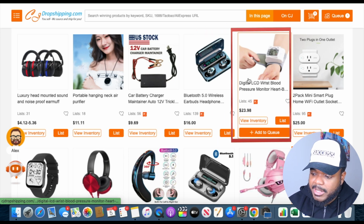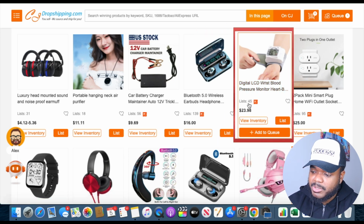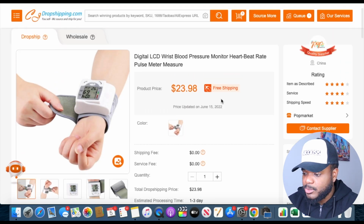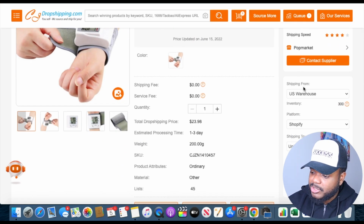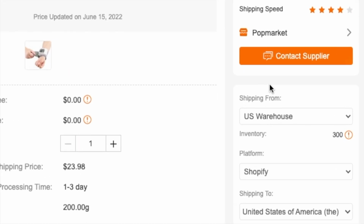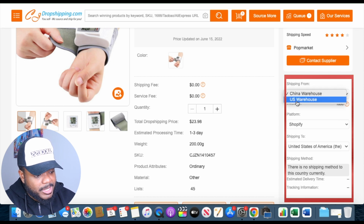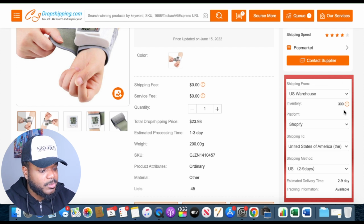All right, so there's this one right here that looks like a wrist blood pressure monitor. So let me just click into it. All right, so this is what the item looks like right here. Simple, straightforward item. Now what you want to do is scroll down to this section where it says shipping from. As you can see, they've got around 1,000 units available in the China warehouse at the moment. However, if we click on US warehouse, they've got around 300 units, which is pretty decent.